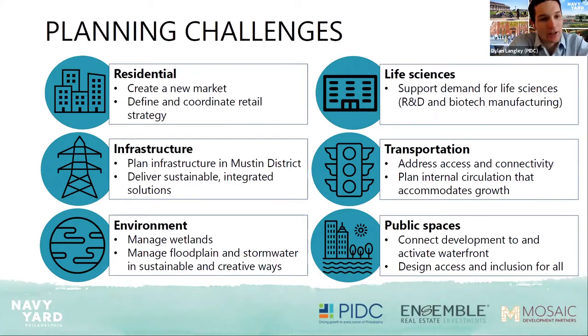Thanks, Kate. So looking at some of the planning challenges as well as opportunities here, one, we are creating a residential market here at the Navy Yard. And for the first time ever, we'll have private citizens living at the Navy Yard. So how does that look in terms of creating a new market, defining and coordinating the retail strategy that goes along with it, as we'll now have a 24/7 lifestyle campus? Life sciences, as Kate mentioned, we obviously want to bring to the Navy Yard. This will allow the Navy Yard to create a unique value proposition and regional positioning strategy. The infrastructure, as I mentioned, 97 acres are in the Musson District, which is essentially a greenfield site.